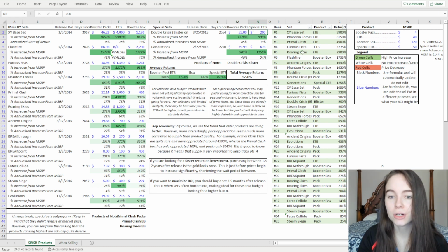So looking at our returns, we have talked a lot about how ETBs tend to outperform.